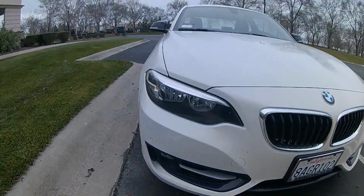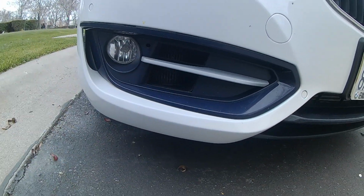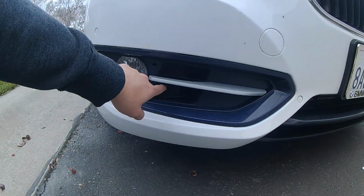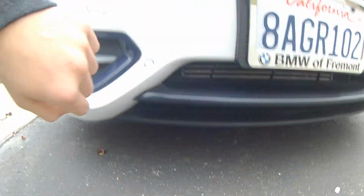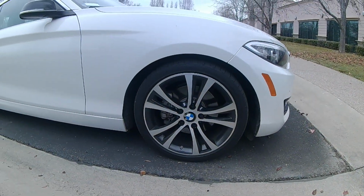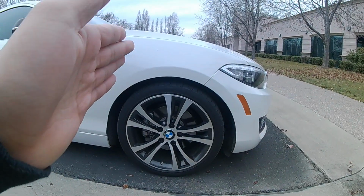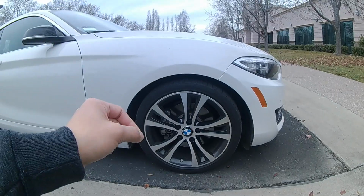Now if you get to the other side, this one's actually functioning. This one goes towards the turbo, not the turbos, it's an air filter right here. This one is for the turbos to cool down, and this one is for the engine. Now the rims are 18-inch rims. The weird thing about this is that the M Sport that I saw at the BMW dealership came with 17-inch rims.